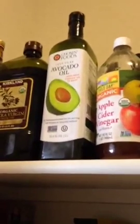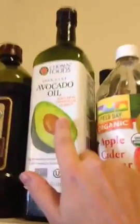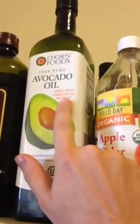I usually do a big pan of roasted veggies every week, and I will use that on it. Yeah, it has a high smoke point. It says 500 degrees on this label here. So you can do high heat cooking with avocado oil.